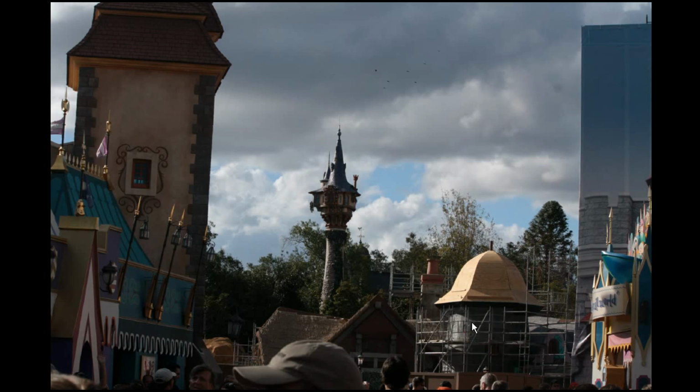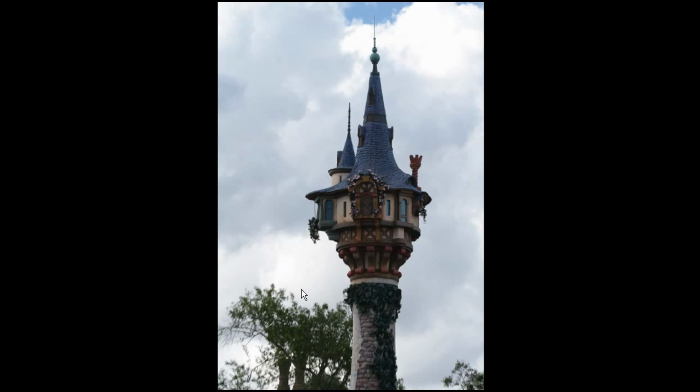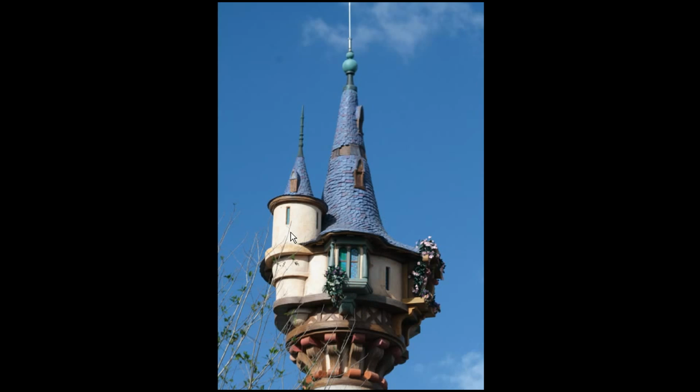These are going to be bathrooms, and this, ladies and gentlemen, is the Rapunzel Tower. And as you can see by the scale here, it's quite large, and so they've really gone all out with this tower. I'm going to give you a couple of different views. This is taken over from the Haunted Mansion, in fact, so you can see this tower from the Haunted Mansion side. Here's another reverse angle as well.